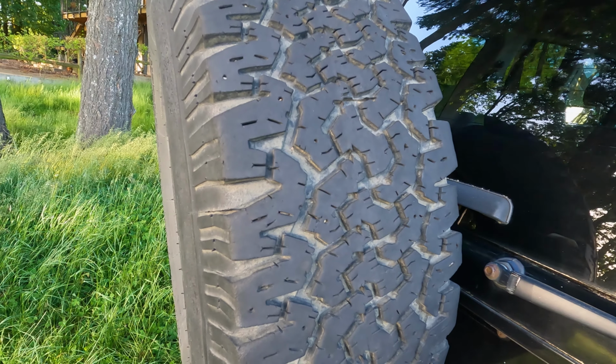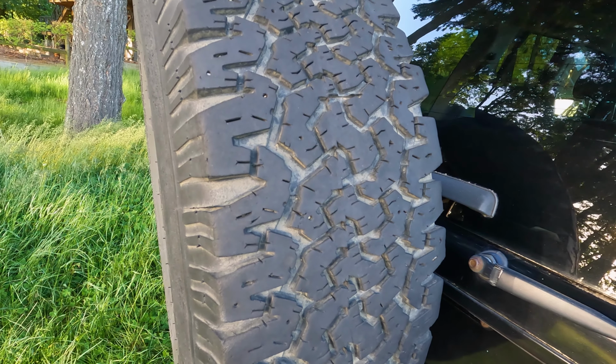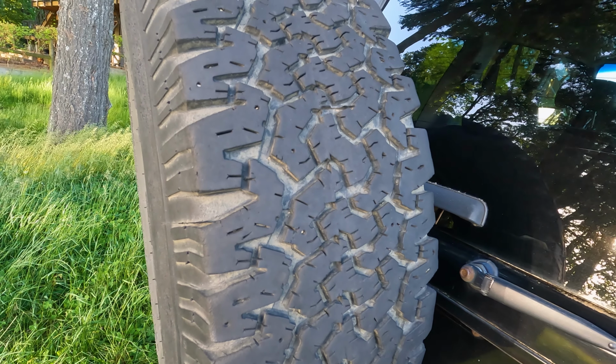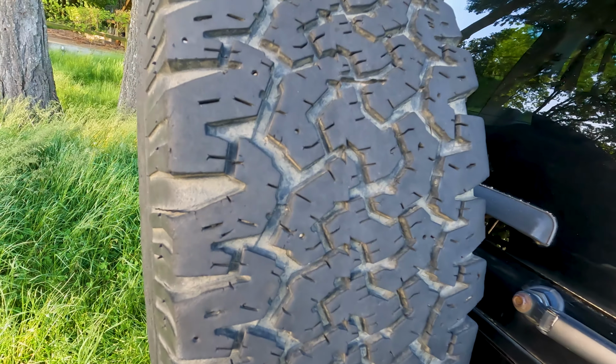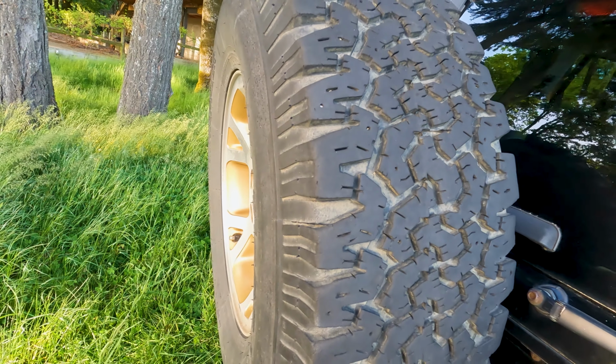The tread pattern on these tires is kind of a ripoff of the BF Goodrich tires, but they've been really great, and I don't have any complaints. I've gotten a really surprising amount of traction at times, even driving on roads that are made of pure ice. These tires do have the little holes in them where you can put studs, but again, I was a poor college student and I didn't really need that.